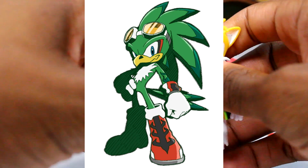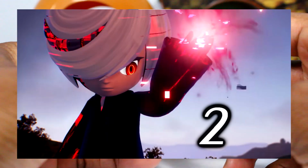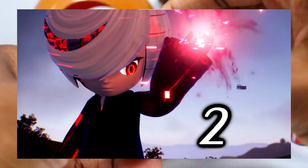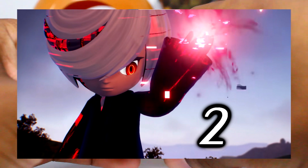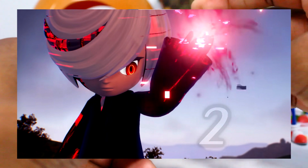Now for my number 2 spot, this might be a little bit of a stretch, but I went with Sage. Now this could go either way. She could end up getting a statue or a plushie further down the line, but man, how sick would it be to have an action figure of Sage?